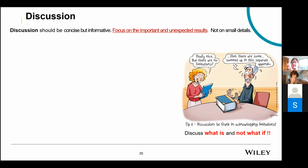The final point, the closing thing, is discussion, right? But the discussion, again, should never be neglected just because it comes last. It should be concise information, but it should focus on important points and unexpected results, even if they're negative results. It should still focus on the unexpected results, not on small details.